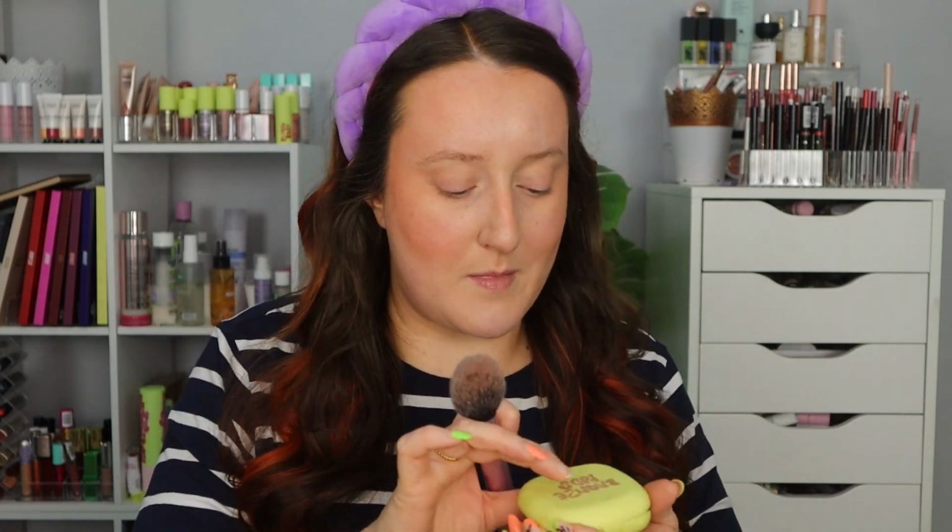And this is where I like to add the glow. Like I say, I'm a dry skin gal. I like to add a lot of the glow into my bronzer and my blush products. So there's a theme to my whole life at the minute. I'm just loving Made by Mitchell.